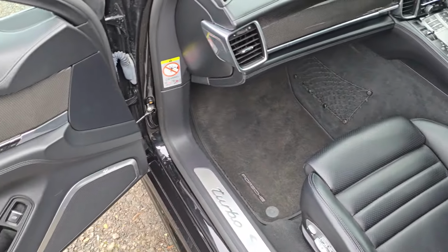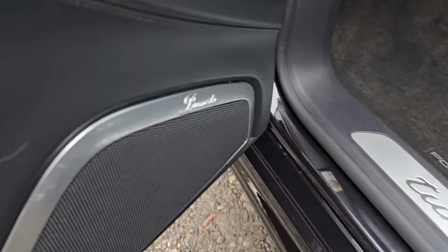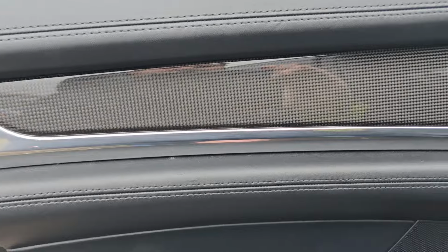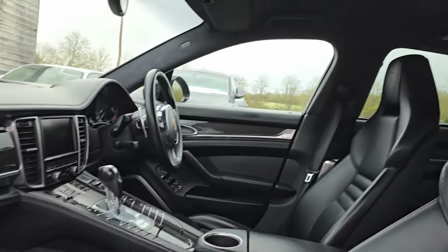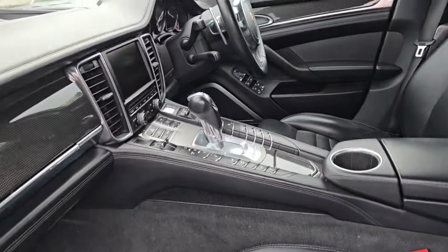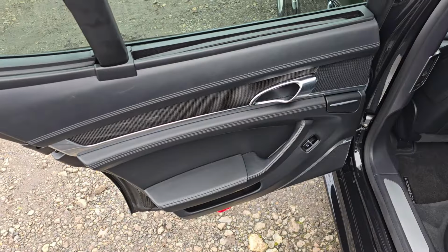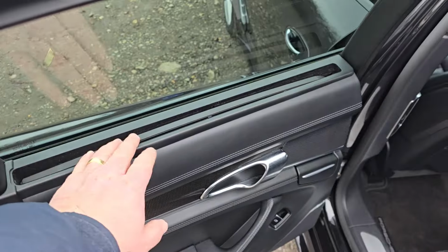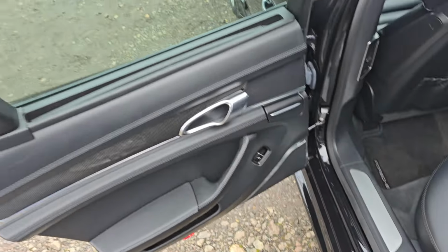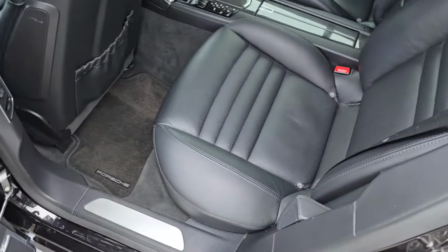It's got original Porsche mats. I think I mentioned it's got the Burmester stereo along with the carbon trim. It has a black Alcantara headlining. So the rear doors, these are electric blinds, which won't work until I turn it on, I don't think, but I'll show you that when we start it.